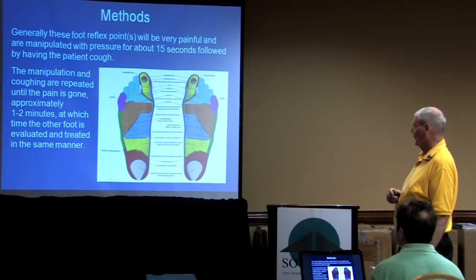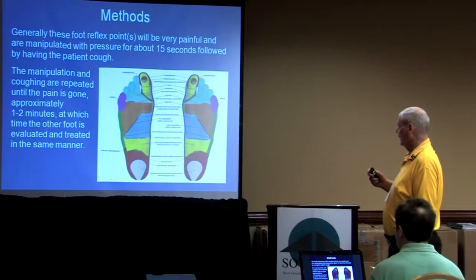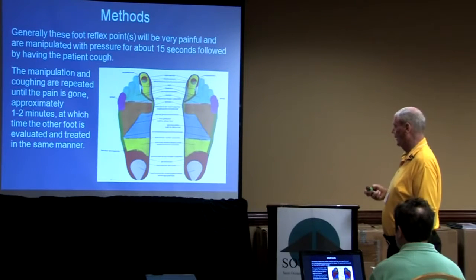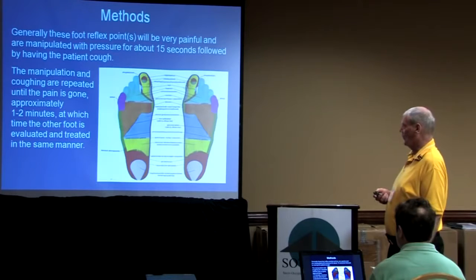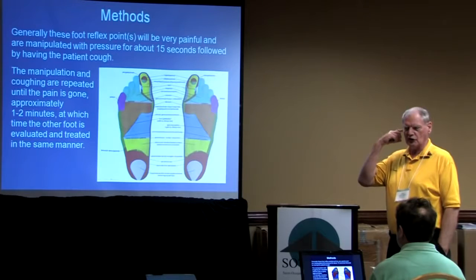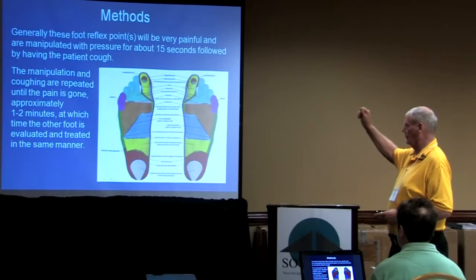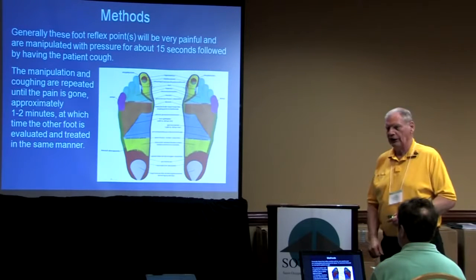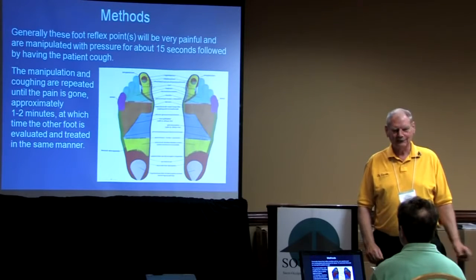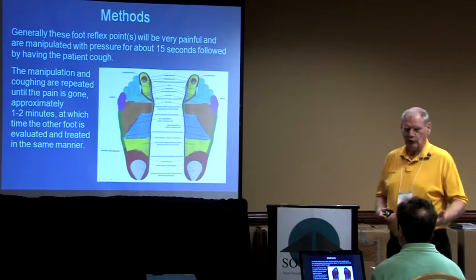Basically, I finish up with this as the last thing I do with the patient. Let's say I find a stomach reflex or the cervical reflex. I would go to that spot on the foot, hold it and manipulate it, and then again have the patient cough. And something about coughing makes that thing go away. And it goes away a lot quicker.